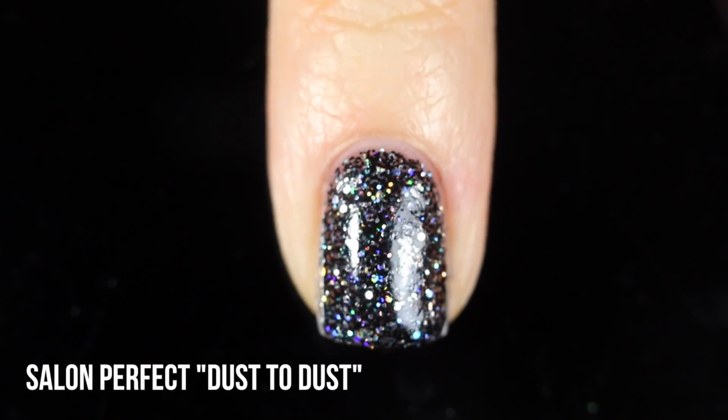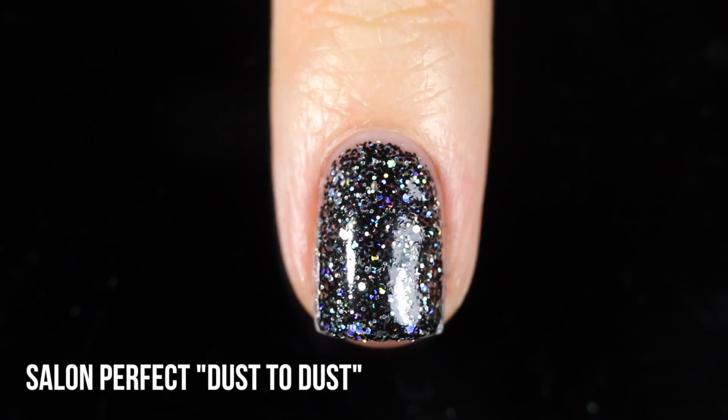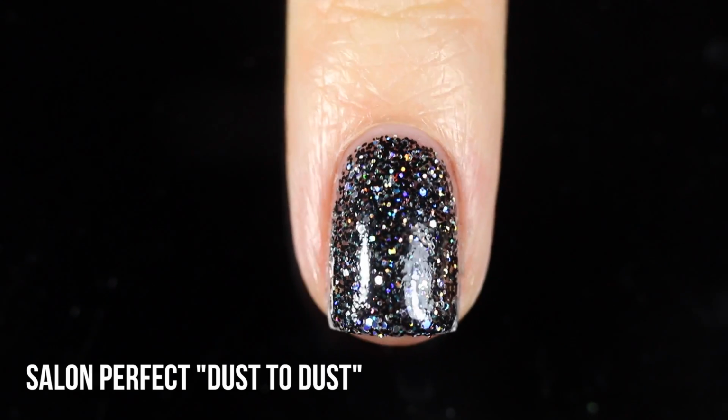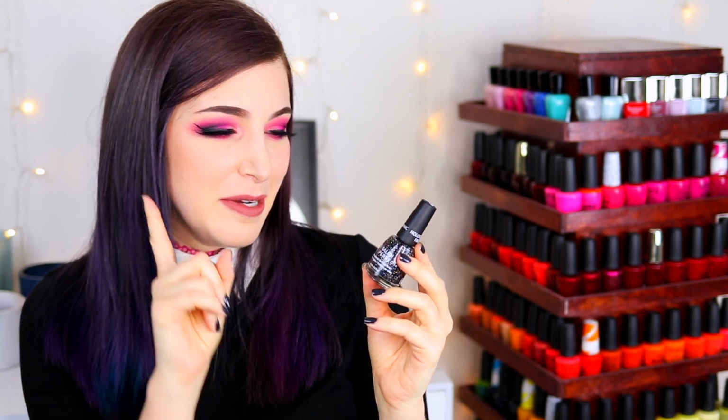I always love when drugstore brands can put a little holo in their product. This one's honestly not the best formula, but like I said, I just feel like it's really cool. I love the glitters in it and I think it's really fun to work with. I've actually never done this before, but now that I'm looking at it, I feel like this would make a very cool glitter gradient, so I'm gonna try that soon.